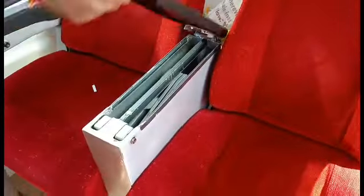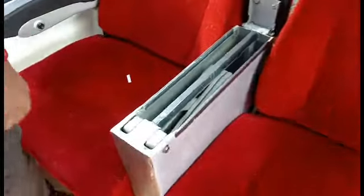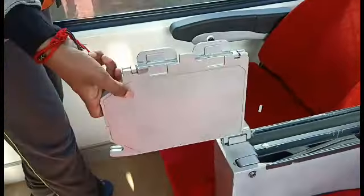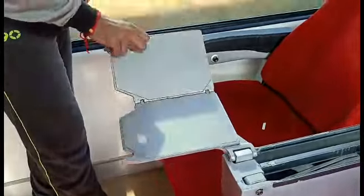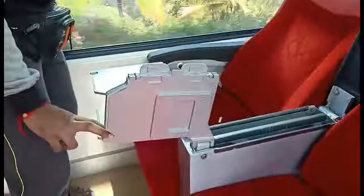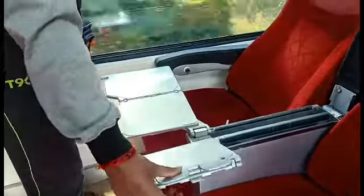There's also a multi-purpose table given below the handrest. You can just open the handrest. The table is there, and open it. You can also use this for eating or working purposes.